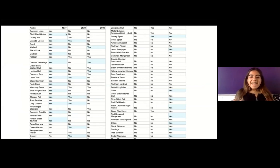Yeah, okay. And then this is basically our master sheet of all the different species of birds we found, and not just in 2020, but also the ones that were recorded in 1977 and 2005. We thought it was really interesting to put out all of the birds that were seen, and see if they were seen in all of these 3 years, or if there were species that left or species that came in. So as you can see, there are definitely an abundance of species in Caven Point. So it was really cool to put them all together side by side and compare when they were present and when they weren't.